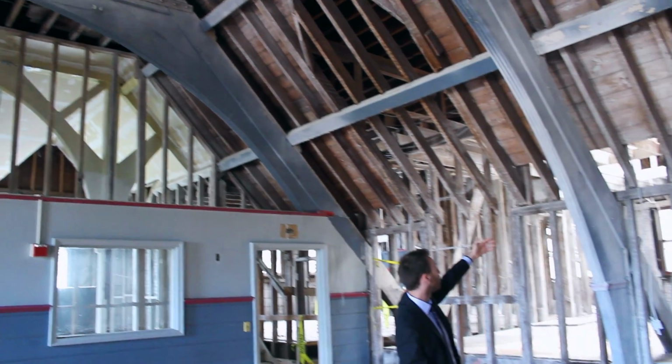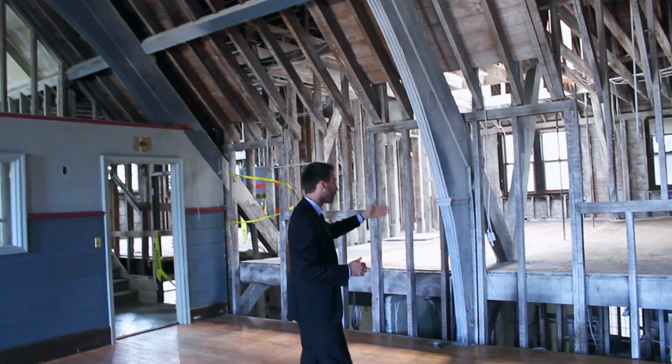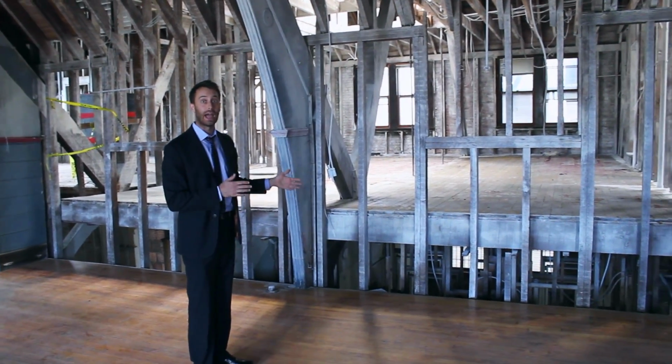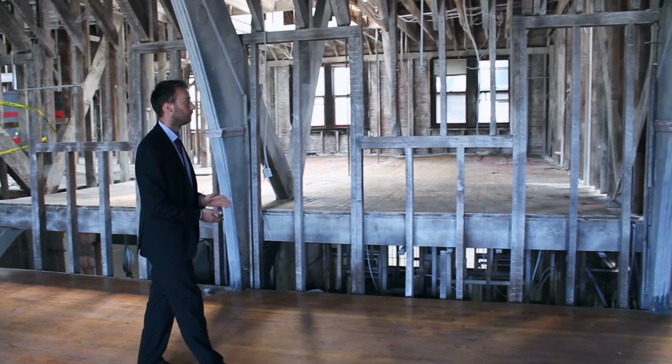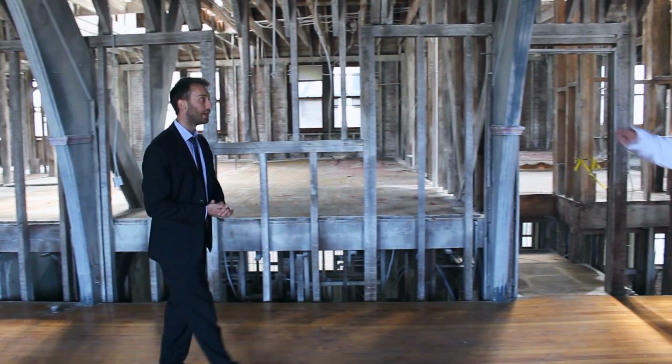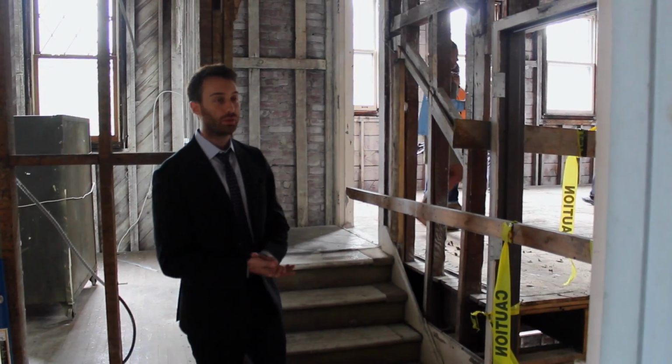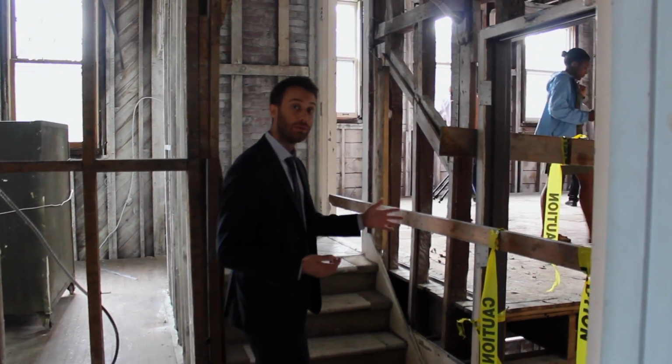So you can see the old roof there coming down, and on the first floor underneath us is the brick that used to be the wall that was actually the outside of Village Hall. So why don't we take a walk up to the old finance and administration offices. So we're going to take a walk up to where the finance and administration offices used to be, but a room that many of you might be familiar with.